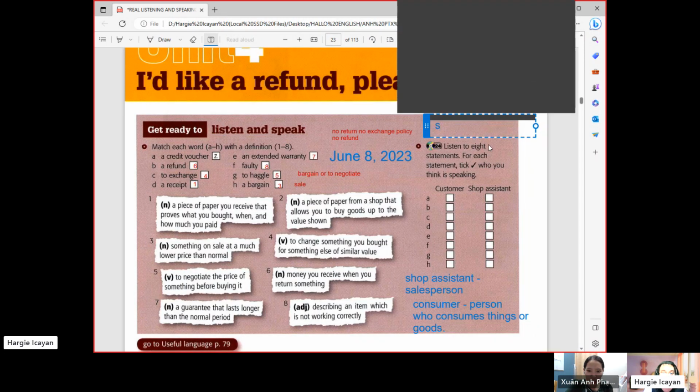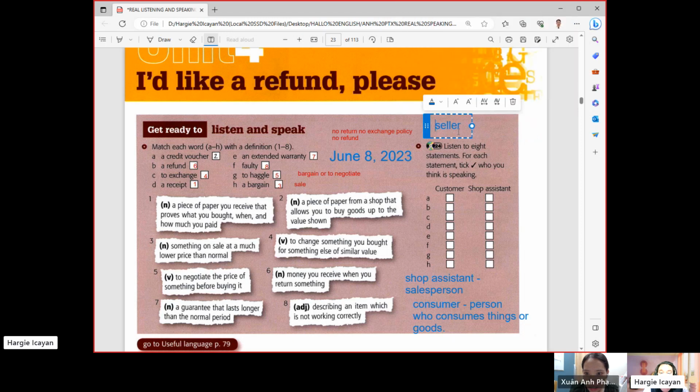S-A-L-L. Okay, S-E-L-L-E-R. Yeah. Is this correct? Okay, this is what you mean? Seller, okay? A seller is a person selling goods or things. So that's a seller, okay?